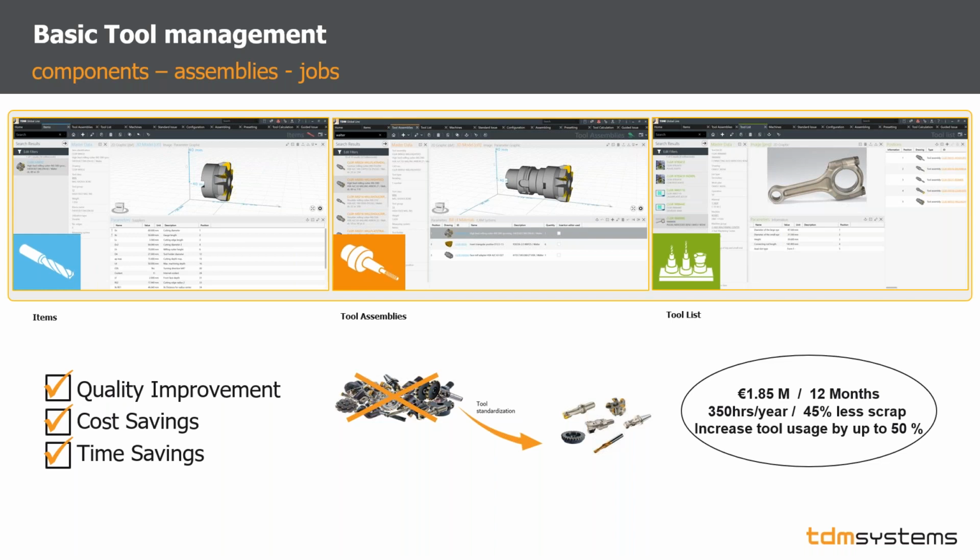This slide we had before. A basic tool management system manages the items with parameters such as, I don't know, dimensions, article number, drawings, connection points. Those items are then used in tool assemblies. Those tool assemblies are used for CAD/CAM systems to do your programming, and the output of a CAM system is then the job, the job with all assemblies which are used in a job.